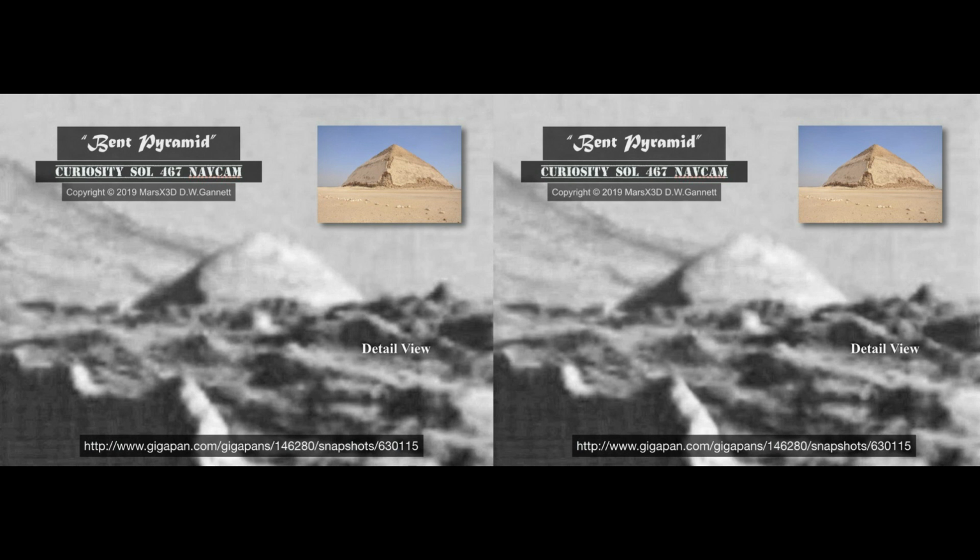Just look at all the structures and buildings surrounding the pyramid. This was a busy and important area back before Mars got thrown in a blender.